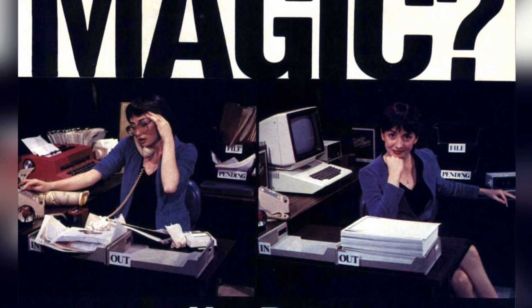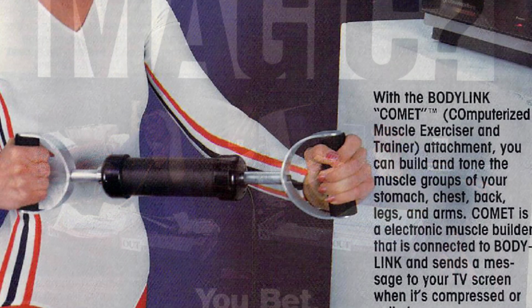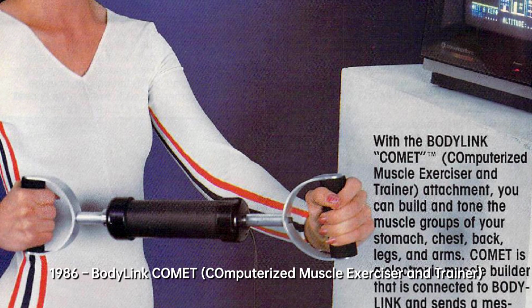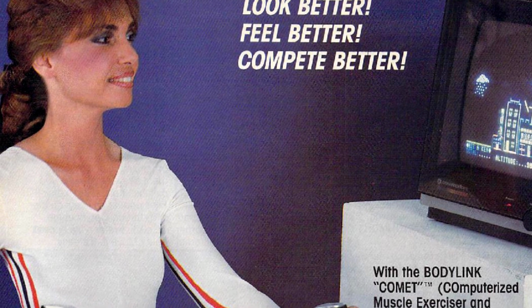Corona Data Systems introduced the Starfire, a Winchester disk specifically designed for the Apple II, in 1982. With 5 million characters of storage and the ability to partition the disk for multiple operating systems, the Starfire was a must-have for Apple II users.